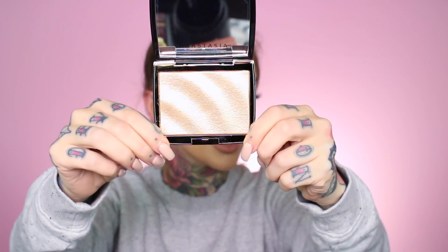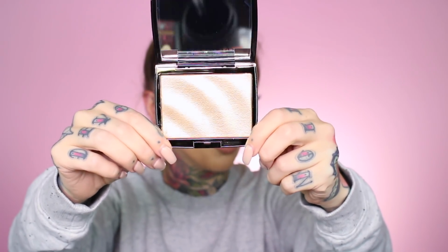So this is what the highlighter looks like up close. It's got this really pretty kind of wave to it. In terms of the shade itself, I would say that this is kind of a warm white gold. I can't stop looking at it. It's just so pretty. I think that this would be quite suitable for a lot of skin tones. Obviously there is only one shade, so it isn't going to be suitable for everybody, which is kind of a bit of a downside, but hopefully if this one does well, then fingers crossed they will bring out more shades of this formula.